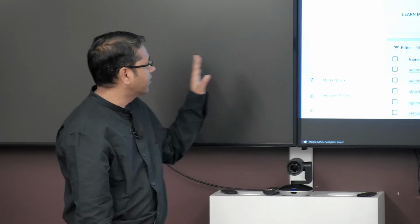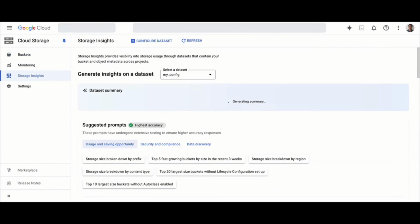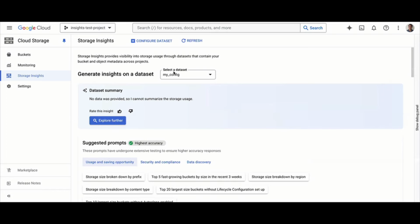Okay, so this is the Google Cloud Storage console, and in the storage menu, Cloud Storage, which is our object storage service, you have three or four different menu items. The one of interest to us is storage insights. This is the starting point for these analyses. Let me first show you very briefly how we set it up.